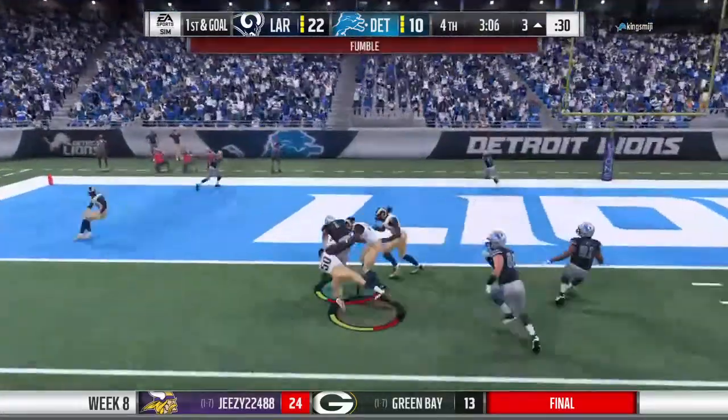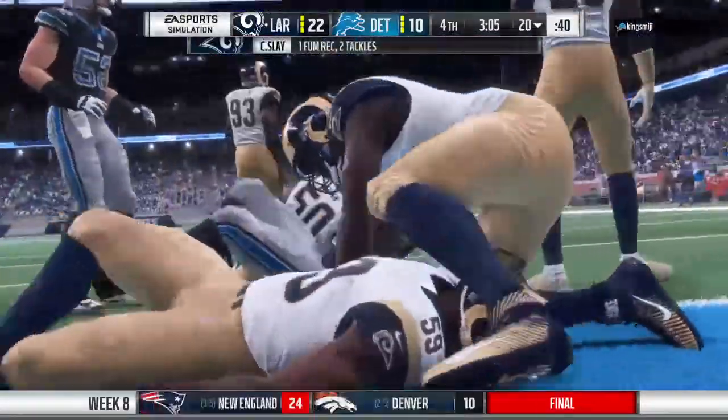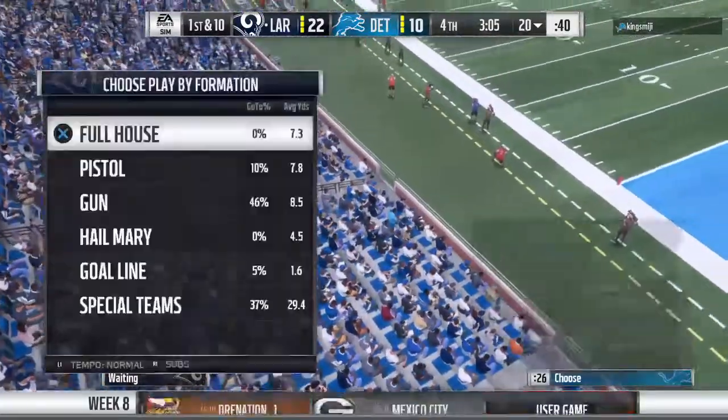Red blitz. Fighting for the end zone. He lost the football. It's out. And now the Rams have got it, going the other way. And a big turnover there as his guys will get the football back.